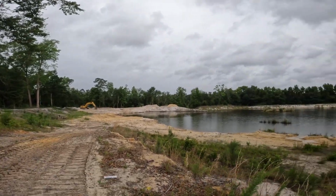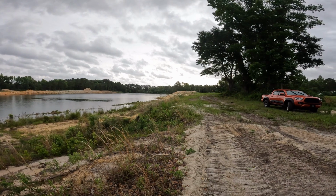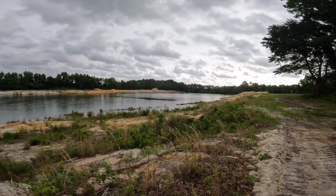So, all right, I'm not going to be able to put an outside camera, so hopefully I can keep the windshield open, but I may even have to shoot it through the windshield. But let me get down there and get working on this.